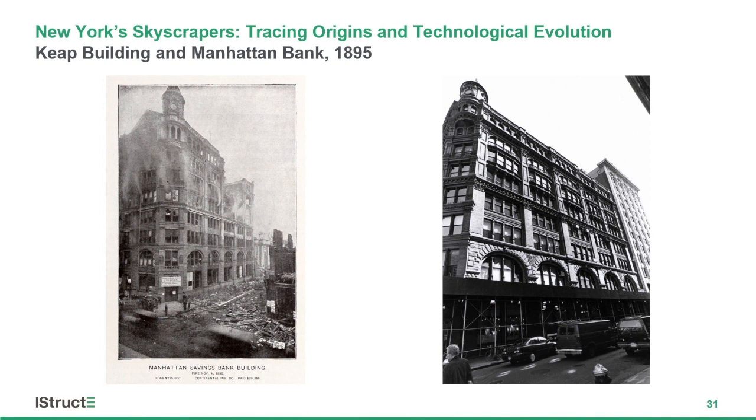The Manhattan Bank building was sold to the public and to its owners as a fireproof building. However, it was fireproof by the standards of the early 1880s, which is to say things like the bottom flange of the girders were exposed. The floor was non-flammable, it was terracotta tile, but the wrought iron was exposed to the heat of a fire.